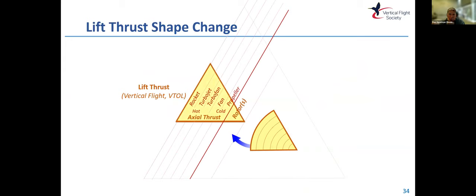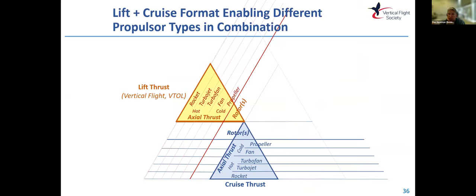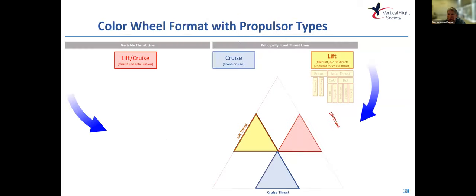So now I've got my same color wheel yellow with striations, and I've got my cruise one with the same axial thrust types, and I've got my combination of lift plus cruise, and you can see that every single one of these trapezoids gives me the option of combining any lift system with any cruise system. Now I do the same thing. I'm going to take my tilting, all these same types. And oh, by the way, I extend it because I don't just have the tilting types of thrusters. I've got these ornithopters and these vectored. So I've got this really complex way of doing lift cruise. And I could add those as well.